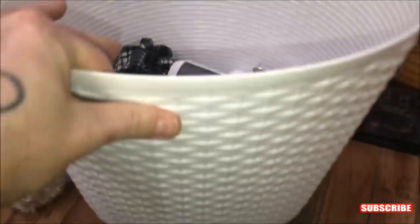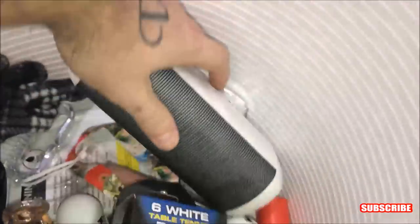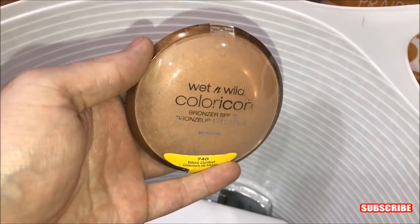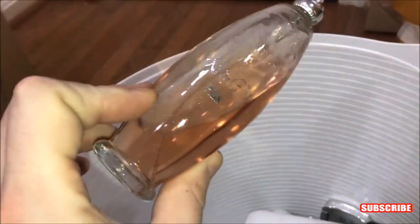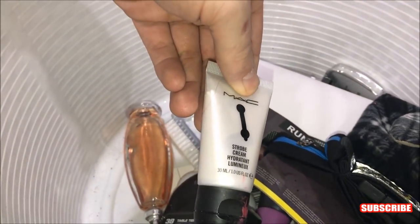This whole bucket was actually just thrown in there, and I just went in and grabbed it and took it exactly the way you see it. Here's a nice little Bluetooth speaker. We got some beer pong balls, which are freaking awesome. Here's a little Wet n Wild color icon, some kind of makeup there. What is this? This is a running belt that you put around your waist. A random glove. This is a perfume and a couple of lotions as well. So nothing too crazy in there.